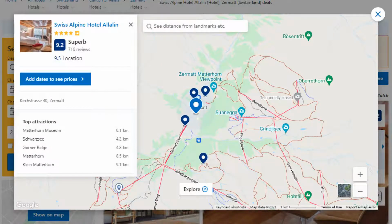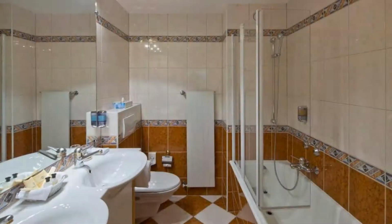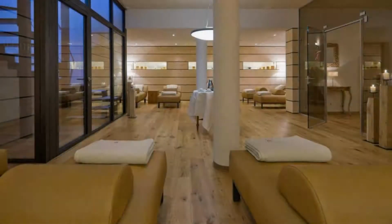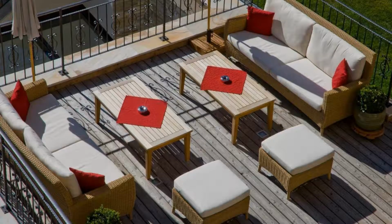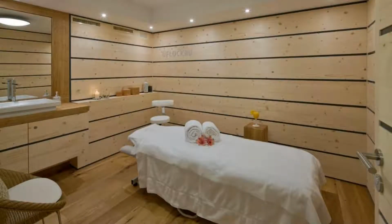Number 8. It's a 4-star hotel. The location of the hotel is excellent and the guests love walking around the neighborhood. Check-in time is 2 p.m. and check-out time is 11 a.m. Guests are required to show a photo ID and credit card at check-in. Pets are not allowed in this hotel.